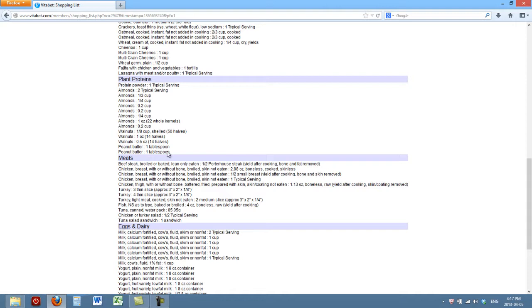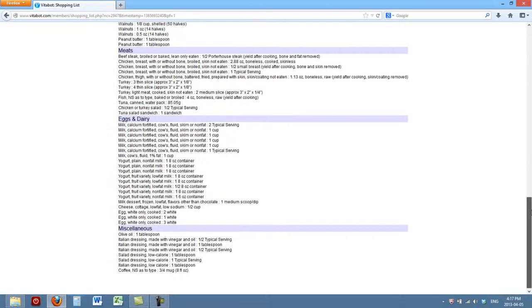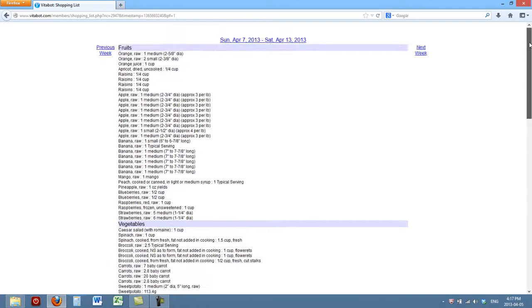Most of the stuff's going to be found on the outside. Peanut butter, run in, get out. You can't just buy 2 tablespoons of peanut butter. You're going to buy the whole thing, but that's okay. Buy almond butter if you can. It's a great source of protein. Meats down on the outside, maybe a can of tuna. Run in, get it, get out. Eggs, milk, dairy inside, all there. Miscellaneous: olive oil, Italian dressing, salad dressing, coffee. Run in, run out. Get away from it. Cool. Print all that off, and you are set.